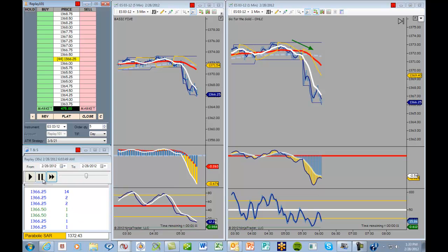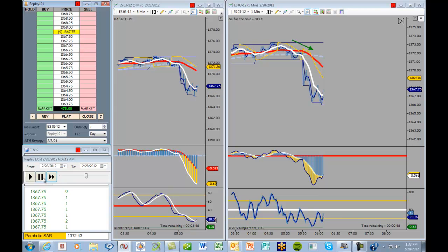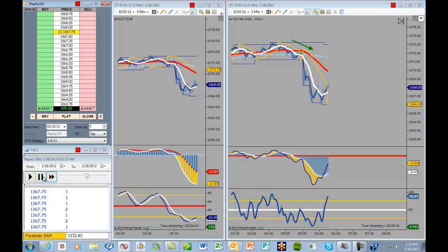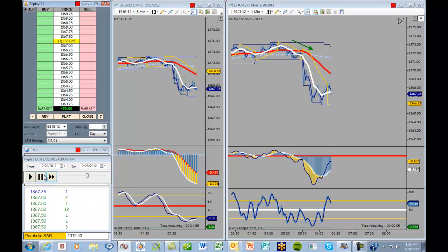Probably could have re-entered on the short side there after the price peaked above the white and then went south again, but let's see if we get another chance. We could be making wave 4 here of this downward move. Okay, we flip the parabolic. Now, if the blue moving average goes south of the white, I'm going to be tempted to get short here.